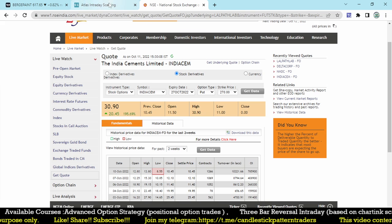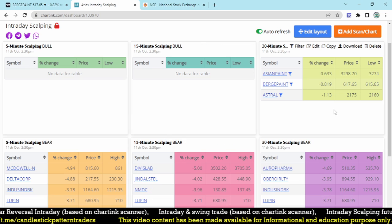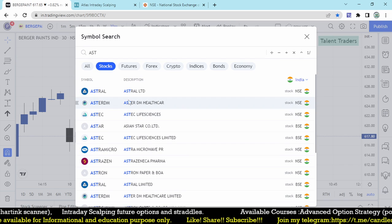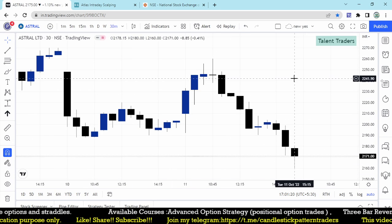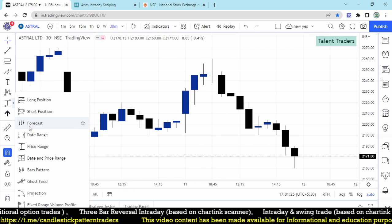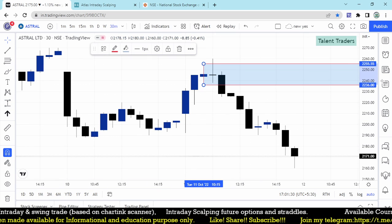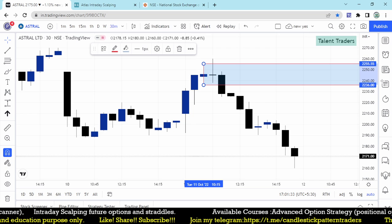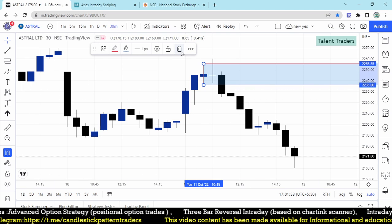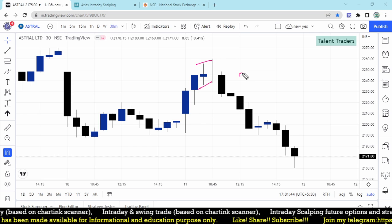So instead of continuing the trend, reversal is more powerful on the highest side. And the third one is Astral. These are all stocks which we are focusing on for the buying side. But let's look at this another example of Astral. 3 consecutive higher highs, where there is a reversal from 2236, again 21 points. Initially it breaks this buy entry, maybe you lose 21 points, right?